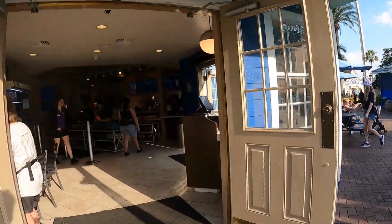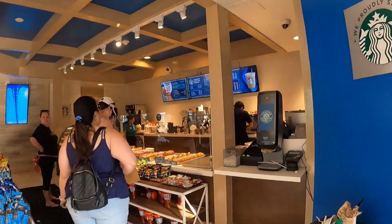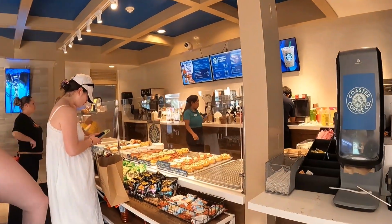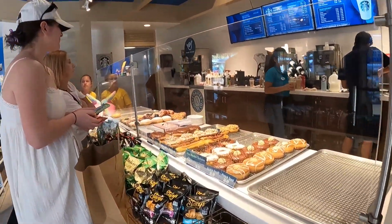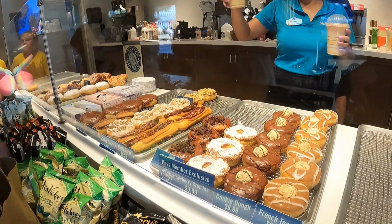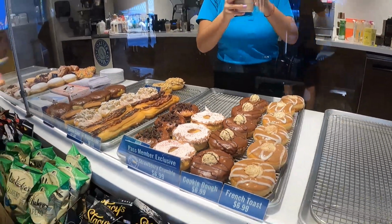We're going to check out that pass holder donut now. It's not free, but it is exclusive for the month of February. And it started just the other day. They started having the donut. Not too much ice, please. Let's go see. Yeah, you can actually get it until March 31st, and that's the pass holder exclusive. Is that the chai? Oh, that's a good idea.